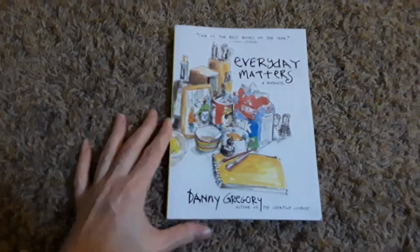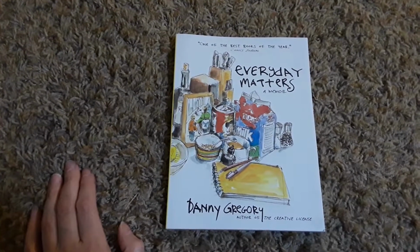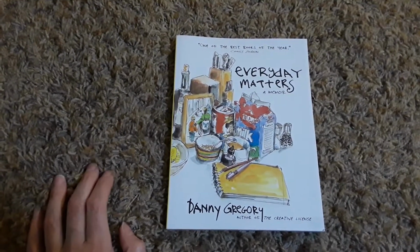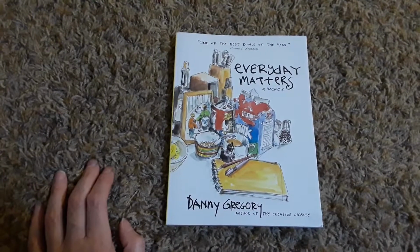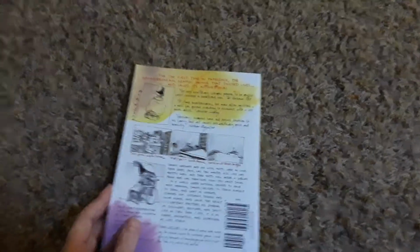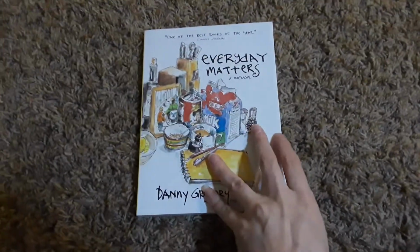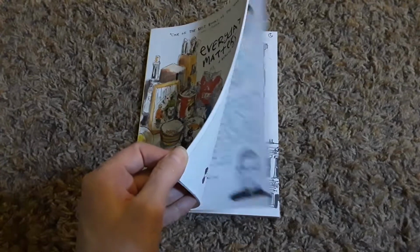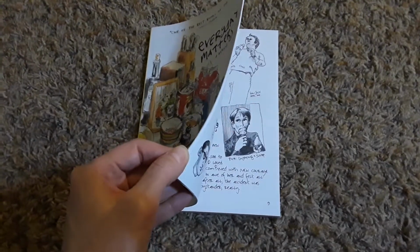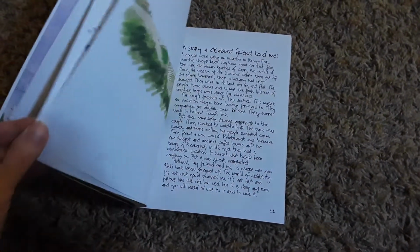And I have another book that I got called Everyday Matters, and this is by Danny Gregory, and I apologize if it's focusing and unfocusing. This is by a man who didn't really draw before until I think later in his life, and he and his wife and son lived in New York City, and his wife was involved in an accident, and she was paralyzed from the waist down. She actually fell under a subway train and became paralyzed. So I think it's a miracle she even survived.